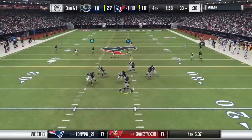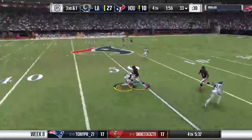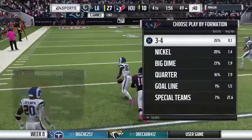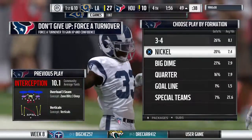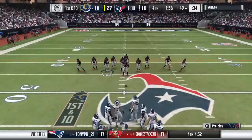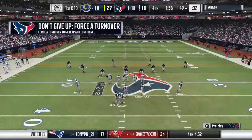On 3rd and 1, Osweiler. And now here is another interception. A great read, and it's picked off. And they'll set up shop right near midfield at the 49-yard line. The Rams offense now making their way out to take over.